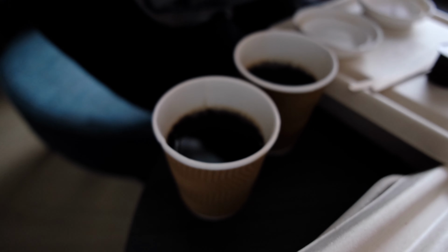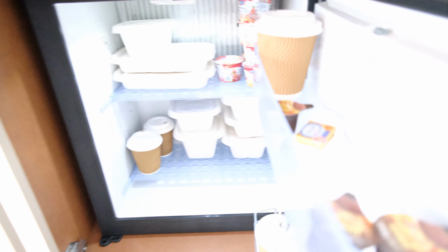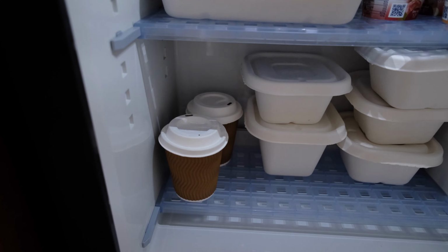But this is the most important thing here. And because they have always been giving each of us one for every single meal, we now have an entire fridge of yogurt, and those are the orange juice which also comes with every breakfast. So we have like different kinds of fruits. We're gonna bring all this back home.